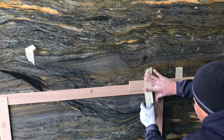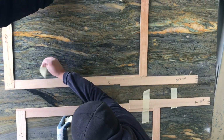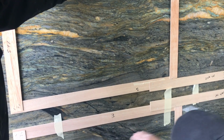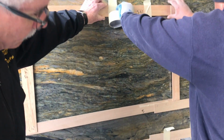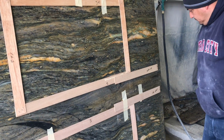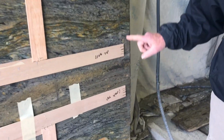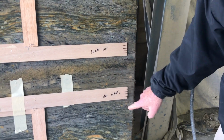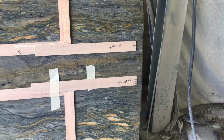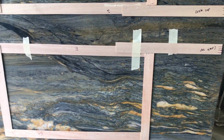Yeah. We're keeping our color consistent over here. Yeah. Because these 2 pieces are going to meet. Those 2 right there are going to meet. They're going to butt head to head. Right. Yeah. Wow. Amazing. Yeah. Fun.